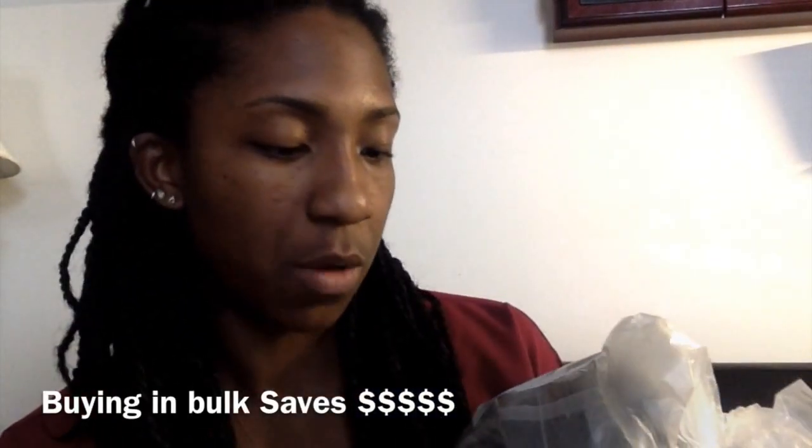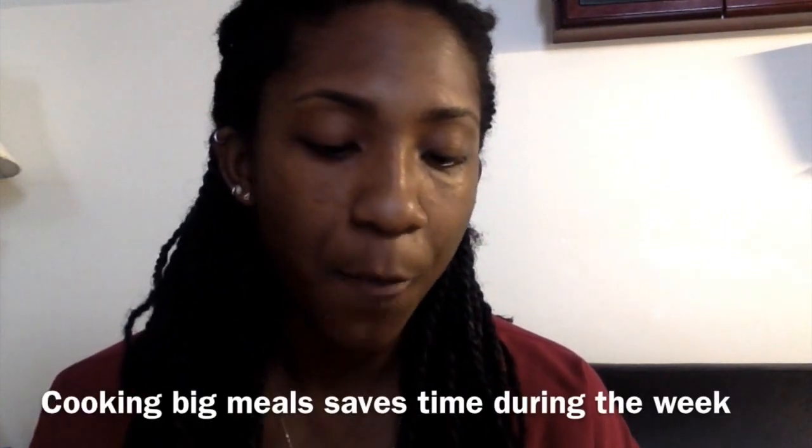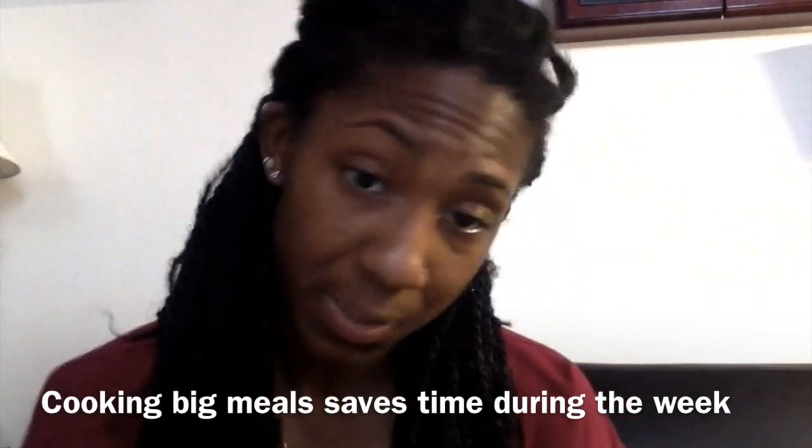It was $6.69 for the whole thing, about $1.89 a pound, and there's about 3.5 pounds. So that's a lot for 2 people, and I'm going to use a good chunk to make the stew tonight because the stew will probably last us at least a good 3 or 4 days. So yeah, this will last till next payday. So definitely worth it.